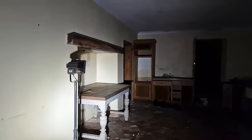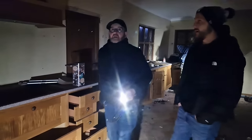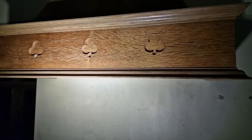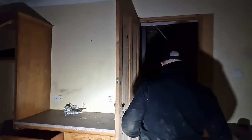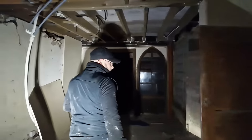But yeah, look how old it is in here. Look at that old kitchen table. Yeah. This is a proper old kitchen. This is stunning, Ned. This is like proper Tudor. Look at the space. This is amazing, mate. Wow. This goes on and on.